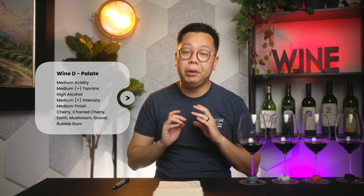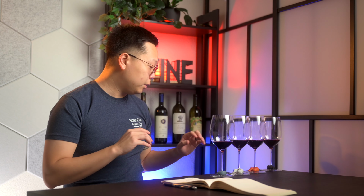And here are my final thoughts: wine B and D are definitely on an upper tier, in my personal opinion. A being the next, C being the last. Now, C was just lacking a lot of complexity and structure I would expect from Chateauneuf Du Pape, whereas A was just about right, that entry level, $30, $40 level, whereas wine B and D delivered the most, wine D being slightly less.